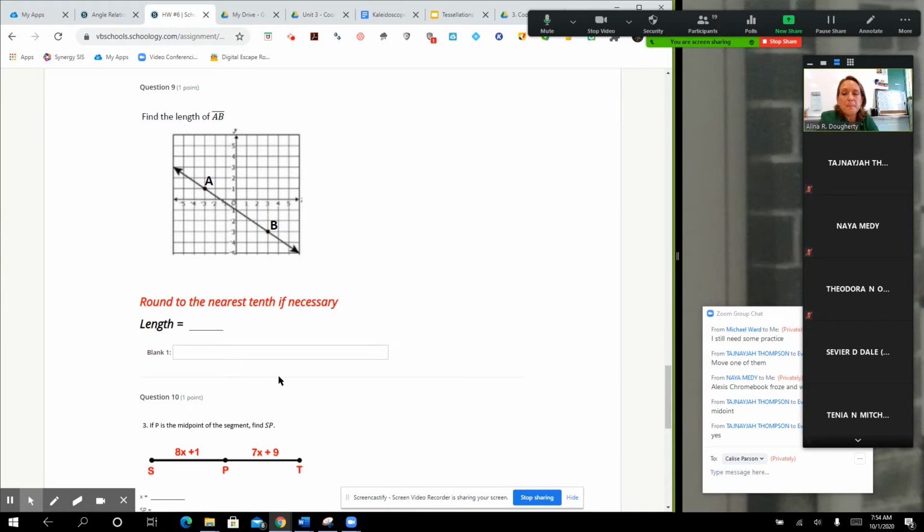How do I do 9? We got to find the coordinates. So the coordinates of A is what? -3, 1. And what's the coordinate for B? 3, -3. And how do I find the length? Don't be confused. Length is another word for distance.